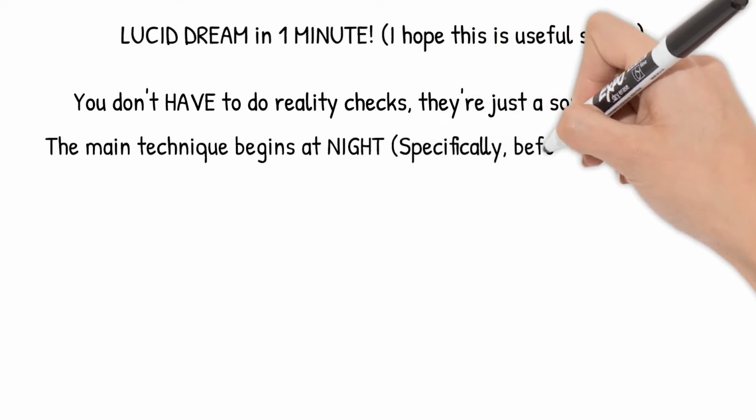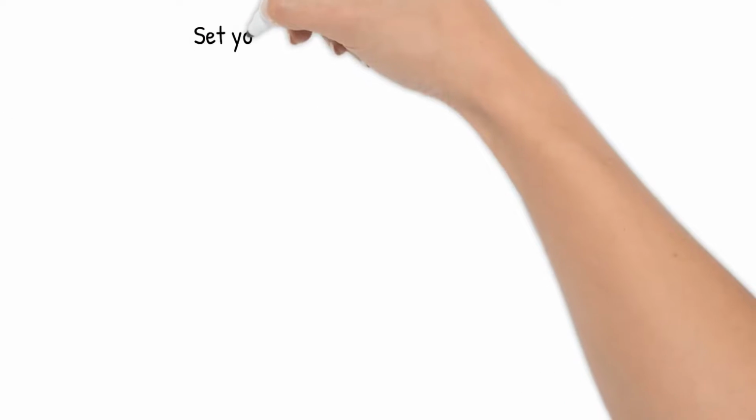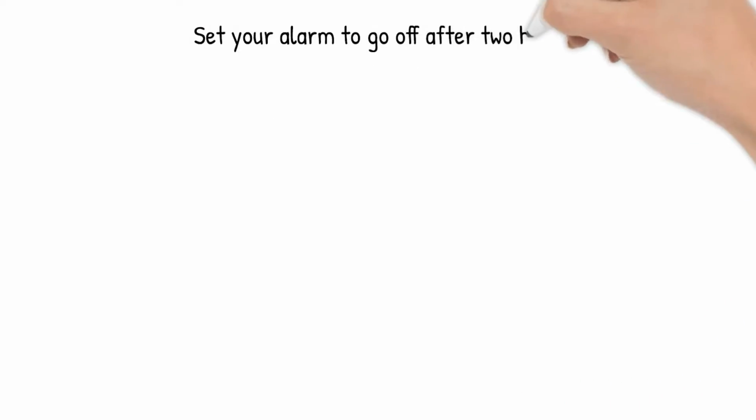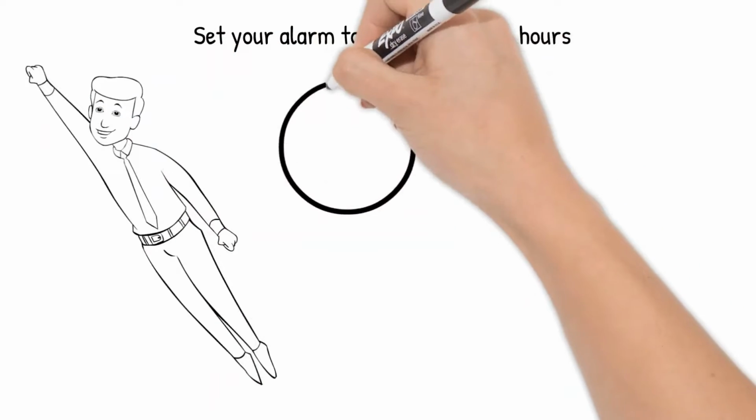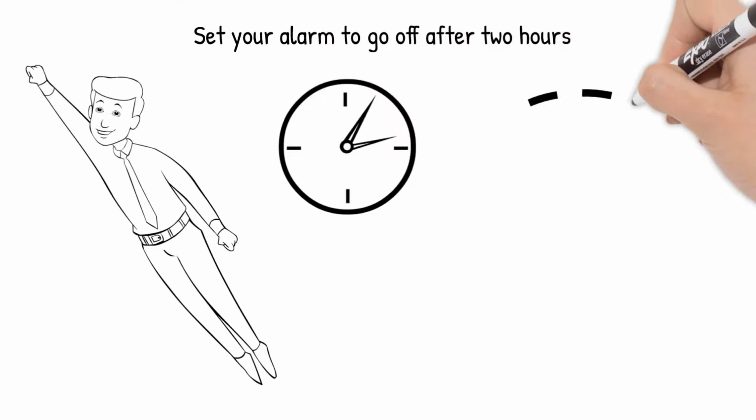The main technique really begins in the night. So set your alarm to go off about 2 or 3 hours after you've gone to sleep. So let's say if you go to bed at 9 p.m, you would set your alarm to go off at midnight. If you go to bed at midnight, your alarm would go off at 3 a.m.